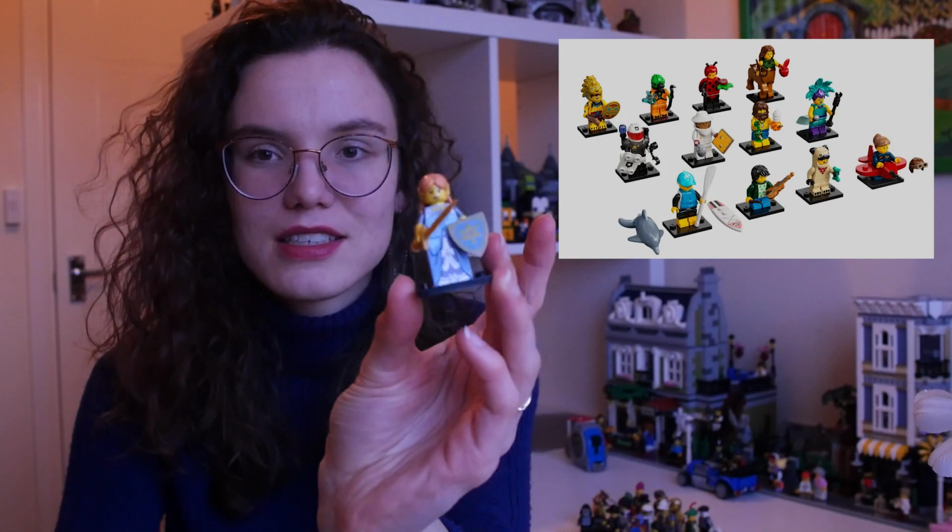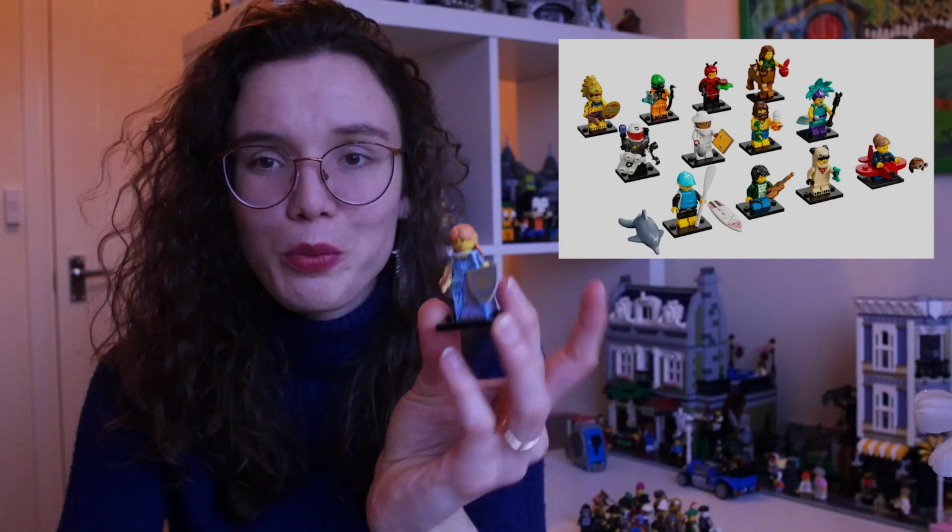The CMF minifigure series, of course I'll be getting that. I'm really excited. As you know, I've been getting into the minifigure series and I'm really enjoying collecting the ones that I think are really cute. Actually, there is one here that I recently purchased. It's the Elf Maiden. She's so pretty.